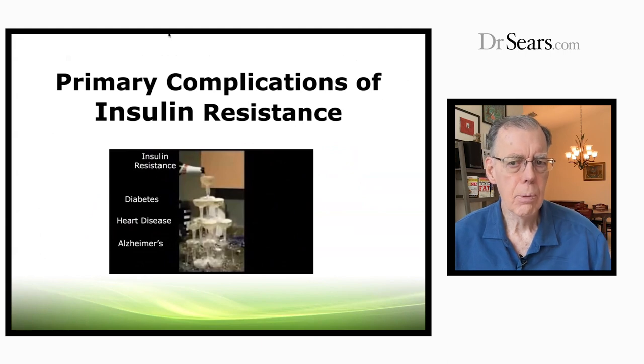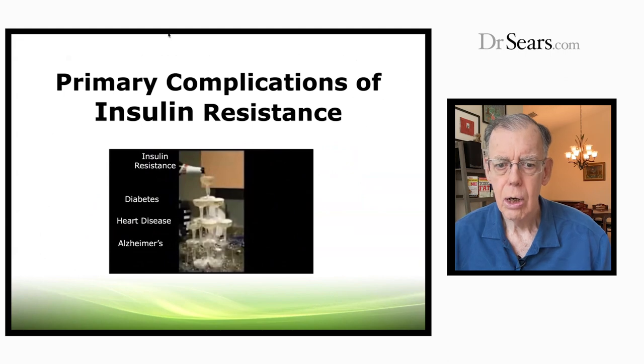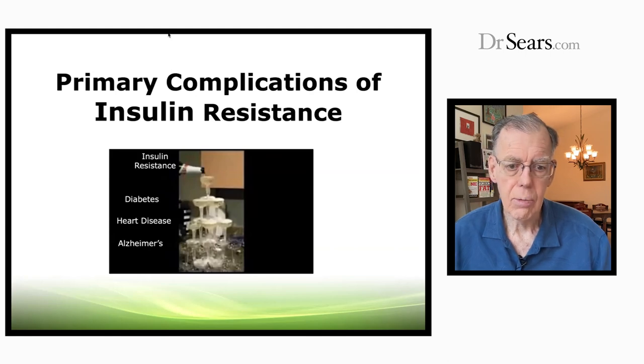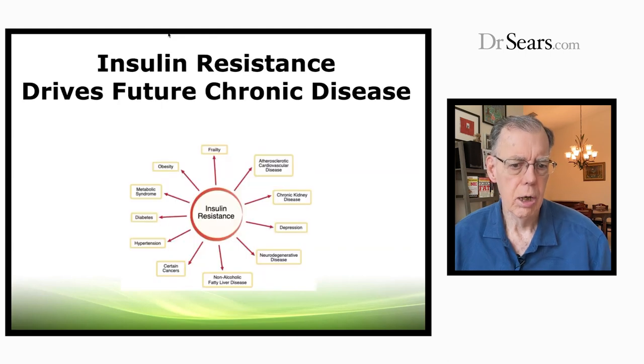Now, here are some of the primary complications of insulin resistance. Think of this as a champagne fountain. Initially, you have the empty glass at the top, but as you start increasing insulin resistance, it fills up and then spills over into the next tier. For most, the first chronic disease that appears is diabetes. But as that champagne level fills up, it spills over into the next tier, which is heart disease, and eventually into Alzheimer's. This is why once you have diabetes, you're four times as likely to get heart disease and twice as likely to get Alzheimer's. And that's why many neurologists describe Alzheimer's as diabetes type 3.